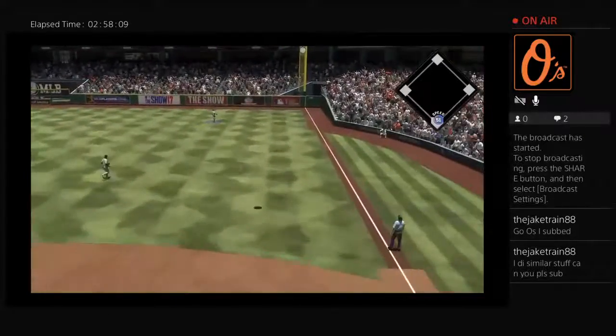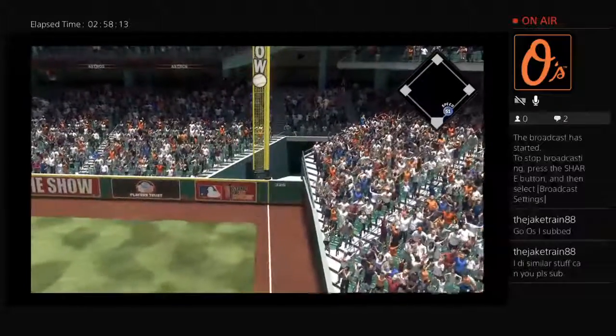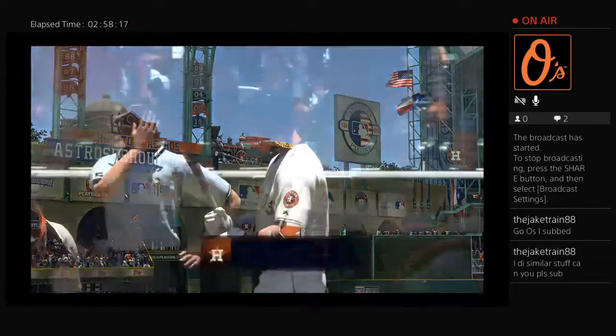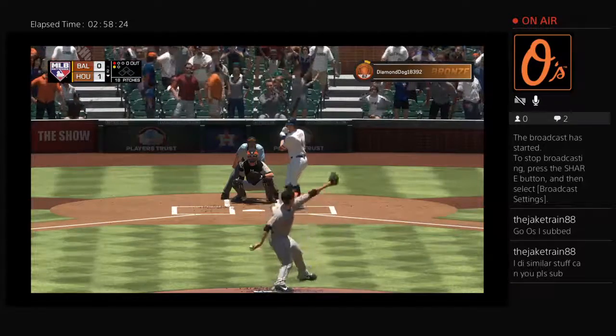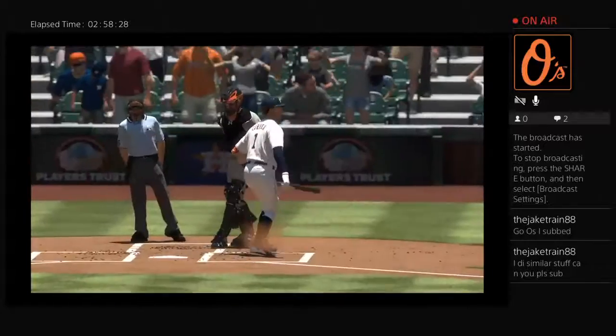Swing, and he puts a charge into this one, high and deep, and you can't forget about it. This ball is gone. Here's Carlos Correa now. Here's the 1-1 delivery. Now a fastball runs inside and drills him. Oh, that's gotta hurt.